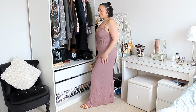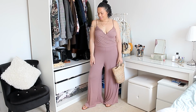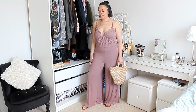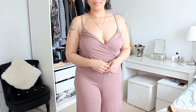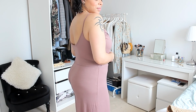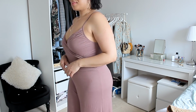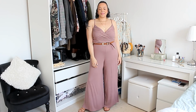I got this in size, I believe, 18, and I feel like this jumpsuit is a little bit too big for me, and it's very long. I feel like it would be suitable for somebody who's very tall. Just for reference, I am 5'7", and usually I'm a size UK 16, but in H&M items I always have to size up. But with this one, I feel like maybe a size 16 would have fit me better.